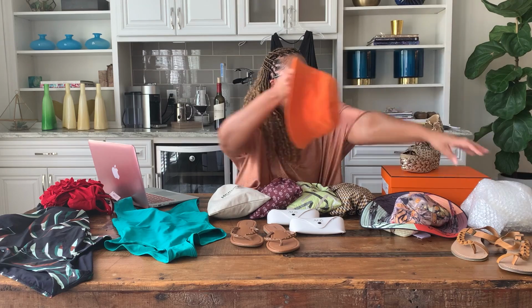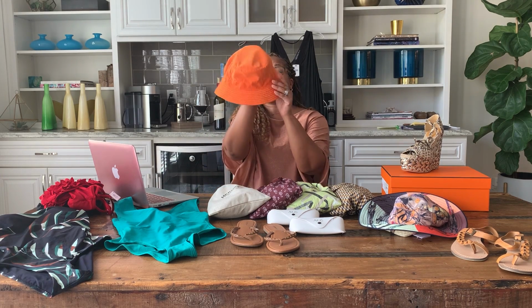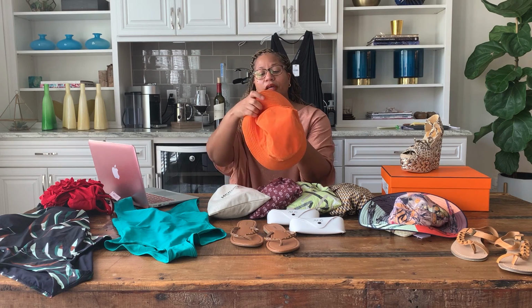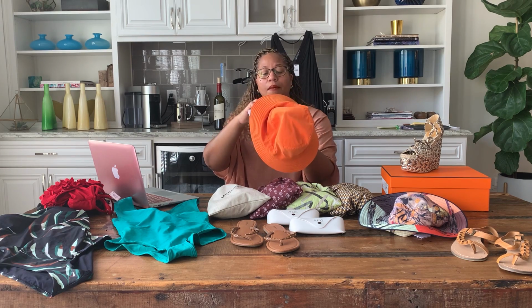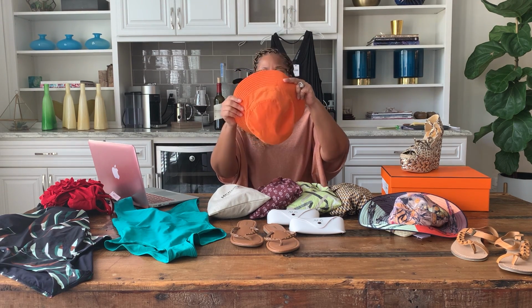Then we have another hat here for you. This is also another Hermes hat that I think is adorable too. This is called the Hermes James sun cap. It's really, really pretty. The fabric on this one is a poly nylon blend. It is a size Euro 60 and really cute hat.